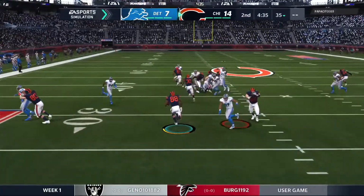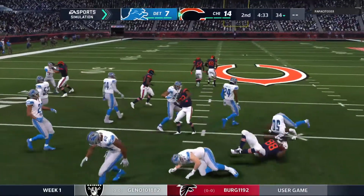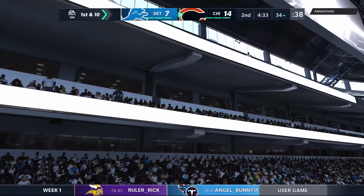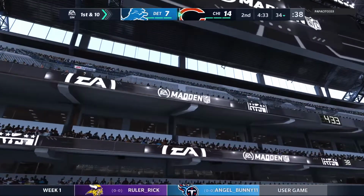From the 10. That'll be returned up past the 30. And all in all, a pretty solid return. Nearly got it to the 35. They'll mark him down officially at the 34.